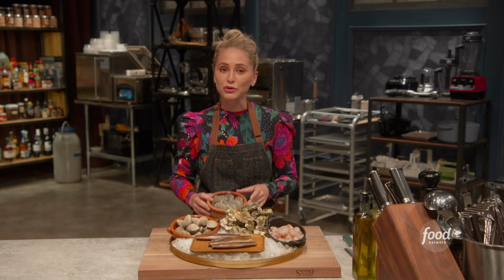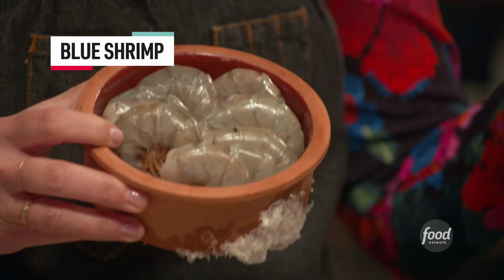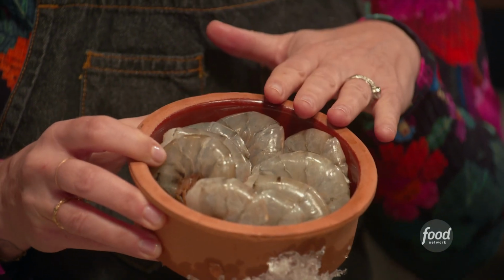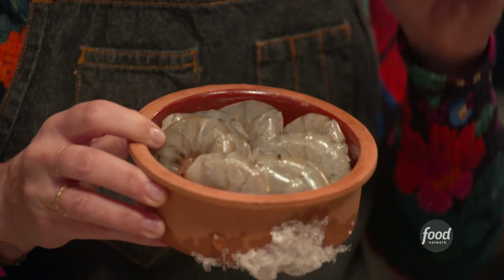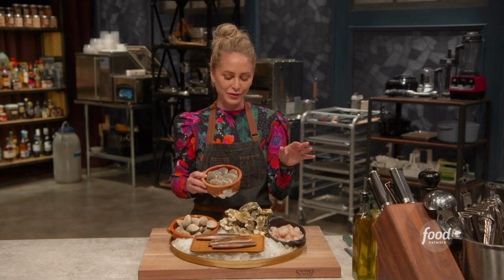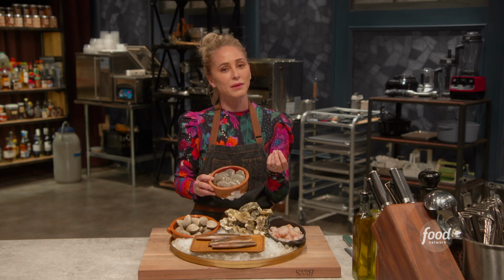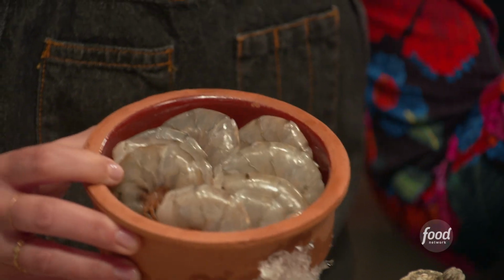Then we have blue shrimp. These are much closer to the shrimp that you would find in a seafood Louis salad or some grilled shrimp. You'll find blue shrimp in the supermarket in abundance. Very sweet, really delicious in flavor. They don't have that sort of metallic iodine flavor that you find sometimes in shrimp. These are sweet, beautiful shrimp cocktail shrimp.